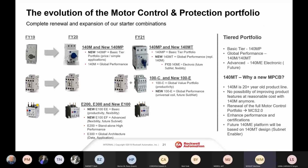So now we're looking at the motor protection circuit breakers. A lot of people are very familiar with the 140M. The 140M has been around for 20 plus years. There's no possibility of improving the product features at a reasonable cost, and that's why Rockwell has come out with the 140M MP and the MT. These are very similar in form factor and appearance. The MTs are currently available today, and they're taking over for the 140Ms.